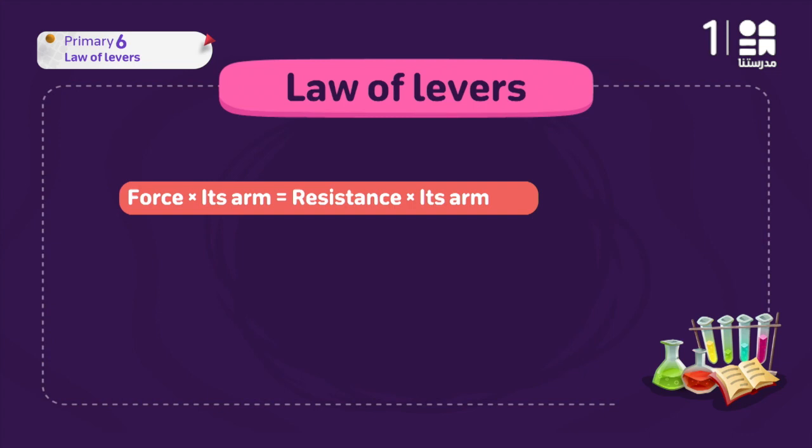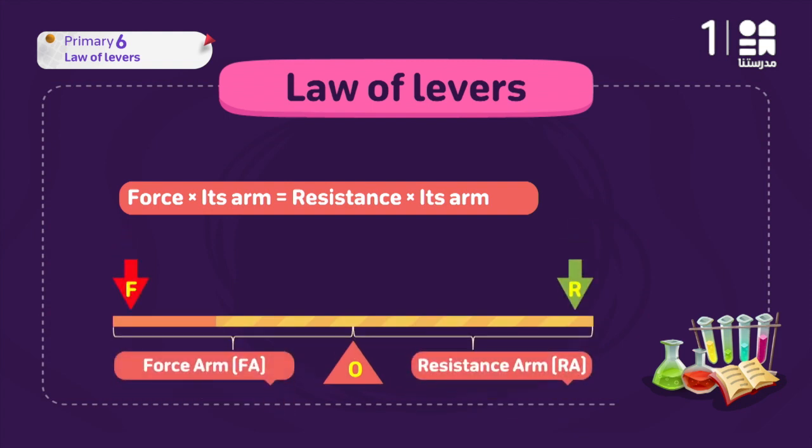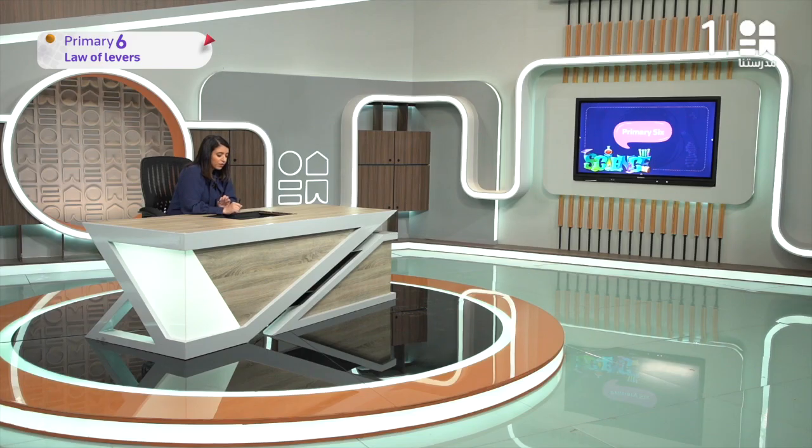طيب إيه اللو بتاعنا؟ الفورس multiplied its arm equal to the resistance multiply its arm. يبقى تاني الفورس multiplied the arm is equal to the resistance multiplied its arm. طيب law of levers and the conservation of effort.